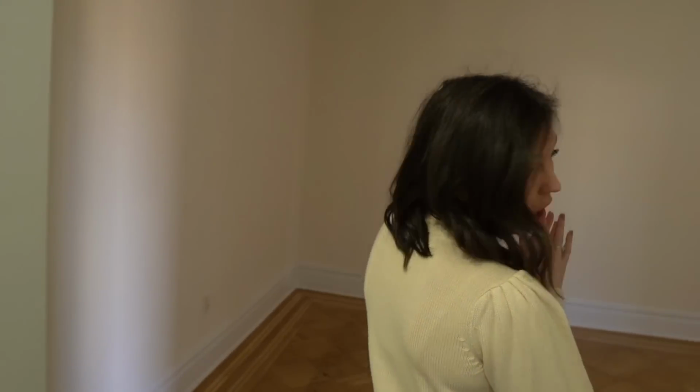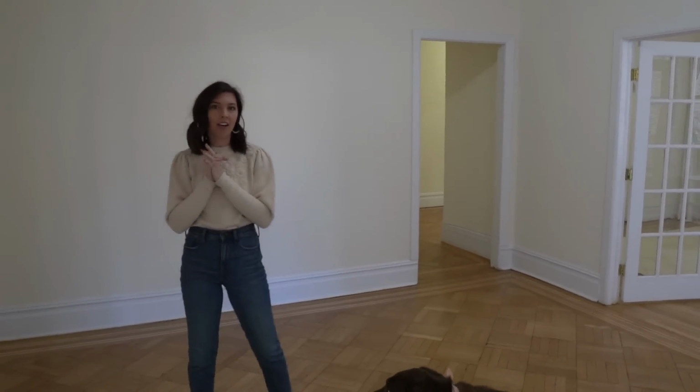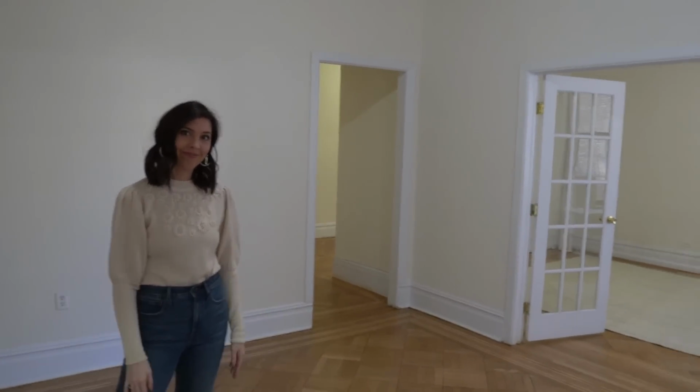Also, if you're new here, TJ's job brought us here. He used to fly here every week, so now it'll just be like no travel. My commute is much shorter now.